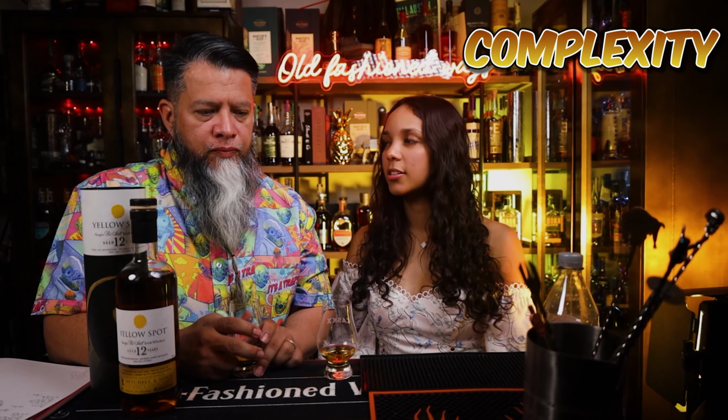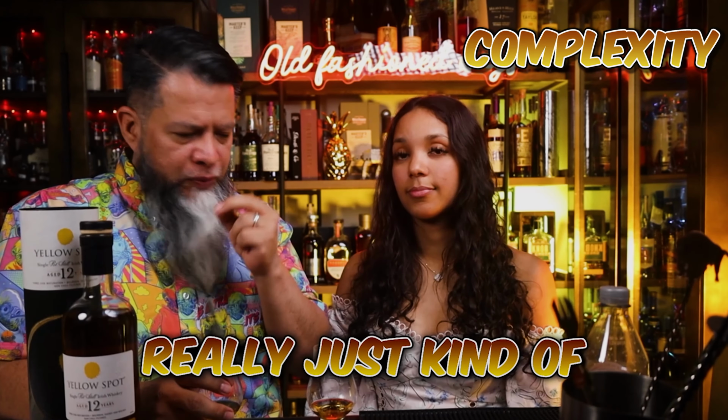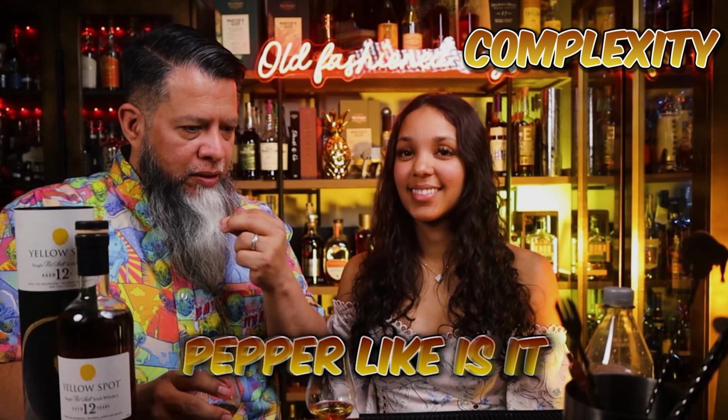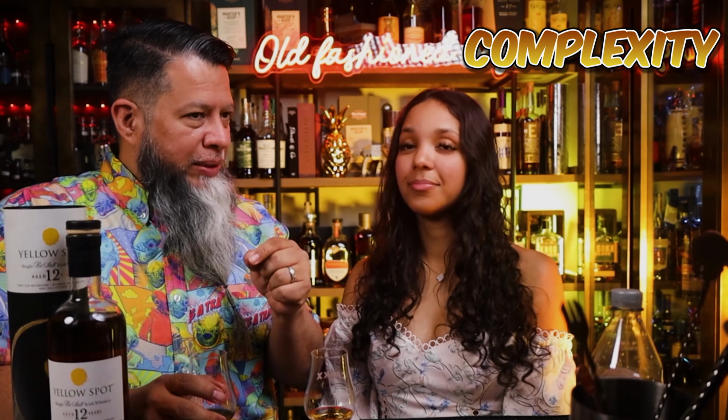Yeah, a little bit of that oaky, but like you said, the tip of the tongue has a little bit of spice, you know, that little pepper. Hello, you must be Pepper. Really just kind of a peppery spice. Is it a black pepper, but also a red pepper a little bit, right? But not the heat, just a little bit of spice there.